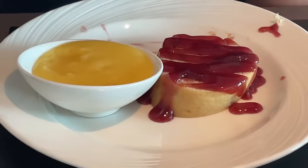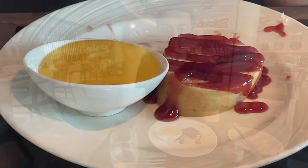Lovely. Generally roly poly for Matthew with custard. Is it steamed? Oh, you love the steamed roly poly, don't you? Low sugar carrot cake for me.